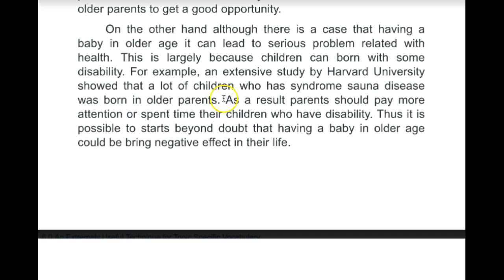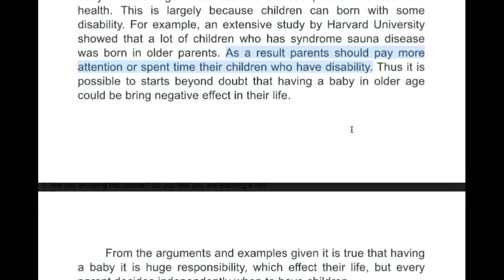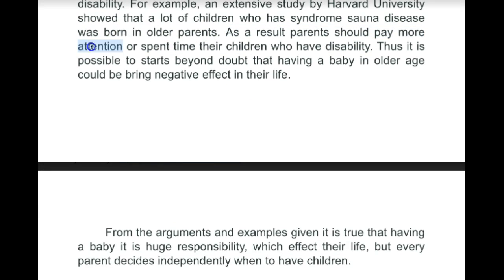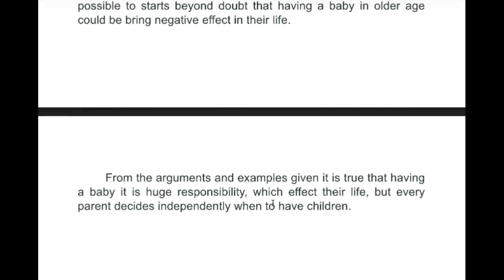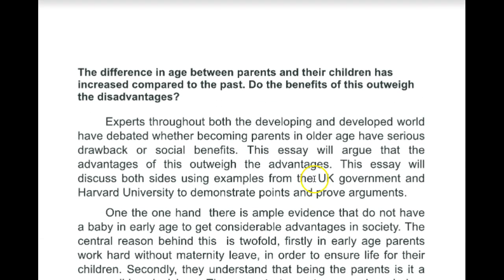Also, review your work for redundancy. Look for where we've said the same thing twice and then shorten it and go for simplicity and go for clarity. This way it's easier to write, it's easier to read, and there's less chance of a grammar mistake. From the arguments and examples given, it is true that having a baby is a huge responsibility which affects their life, but every parent decides independently when to have children. Okay.